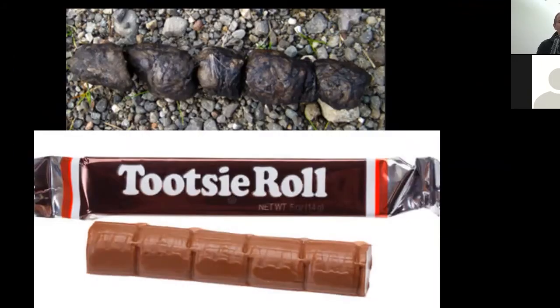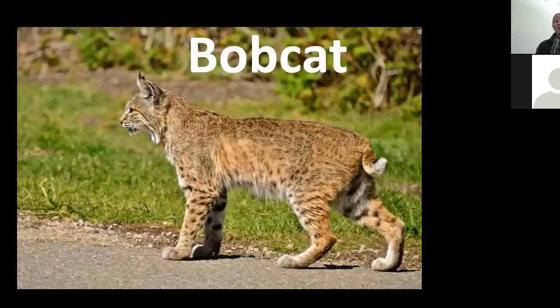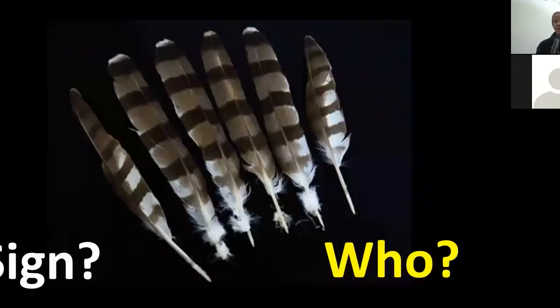And notice how the digestive system of a bobcat is so advanced. It will eat animals whole. It'll eat a mouse or a rabbit, and it'll digest it so completely that there's nothing but the little balls. So instead of excreting them one by one like a deer or a rabbit, it comes out in a Tootsie Roll-sized chunk. You'll see these all over the desert, and you'll know now that you're in the presence of a bobcat latrine.